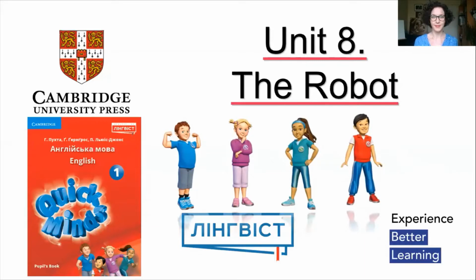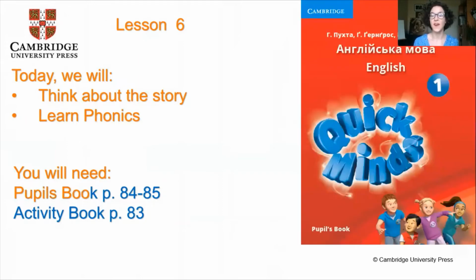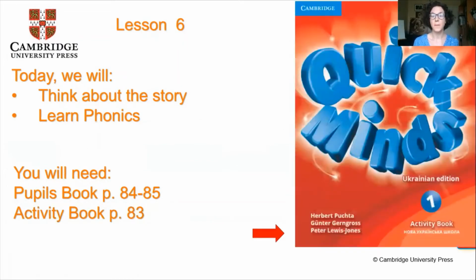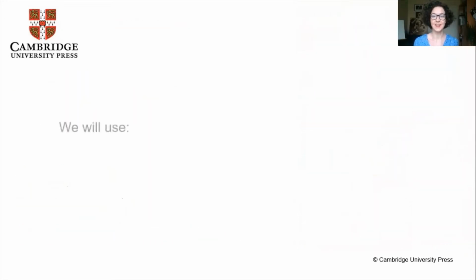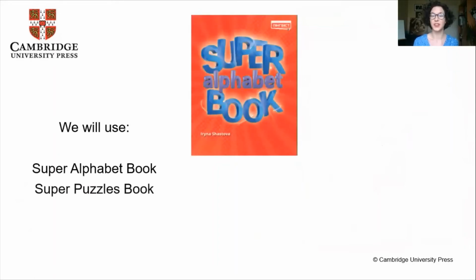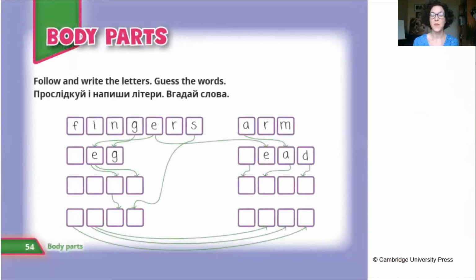Quick Minds 1. Unit 8. The Robot. Lesson 6. Today we will think about the story and learn phonics. You will need Pupil's Book, page 84-85. Activity Book, page 83. We will use Super Alphabet Book and Super Puzzles Book. Super Puzzles Book, page 54.